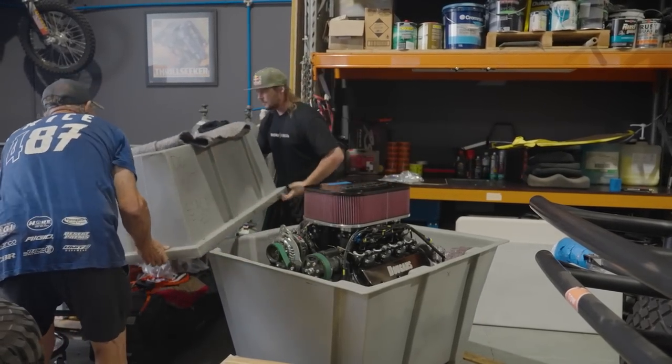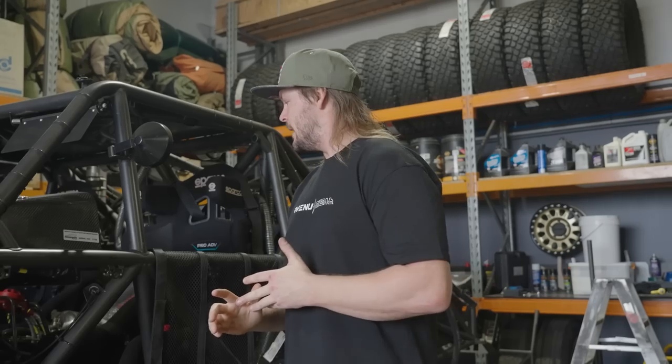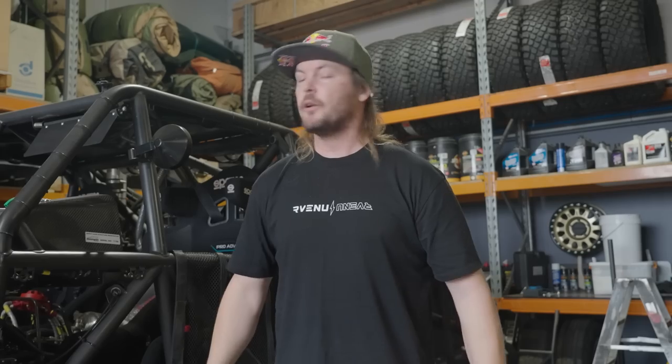It only showed up basically 2 days ago, so it'll get dropped into the trophy truck in the next couple of days. And then basically just getting all the panels back on it. We've got some new radiators in it, so the truck's pretty close. We'll get it on the dyno and ready to go.